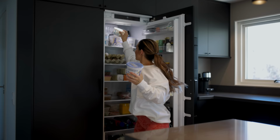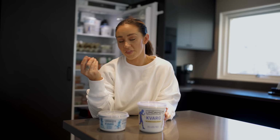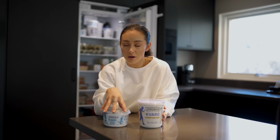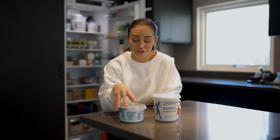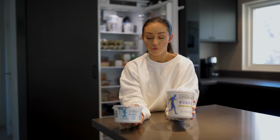So this product is called, in Sweden we call it Quark. And this is a low fat yogurt that is a little bit thicker. And I know they have one similar in the US and that is called Carb Monster. Every time I'm in the US, I buy so much of the Carb Monster. So this is like the same, but it is a low-fat yogurt, a little thicker material. And it has a lot of protein in it. So 11% of protein in each of these.